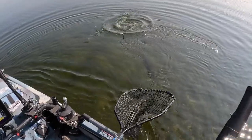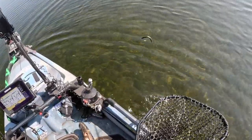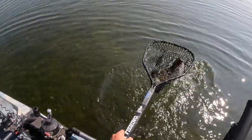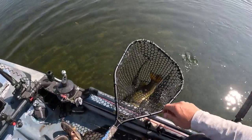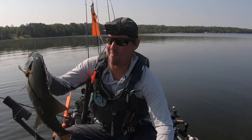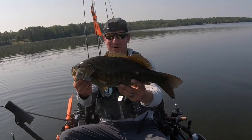Look at that guy. What a biggin. Okay. Look at him. Oh, that's a big one. I can't believe the other one was bigger. Man, they say they look bigger in the water, but this is a big fish. Look at him. Oh. Yeah. That's what we came here for.